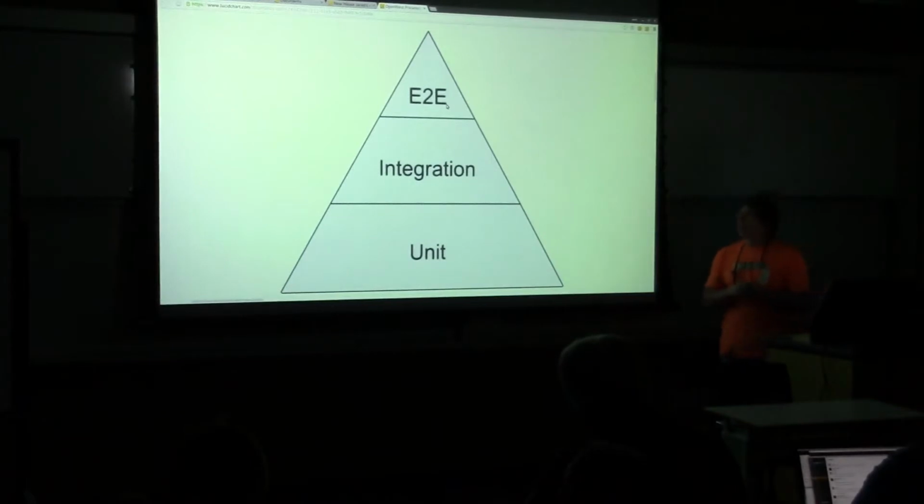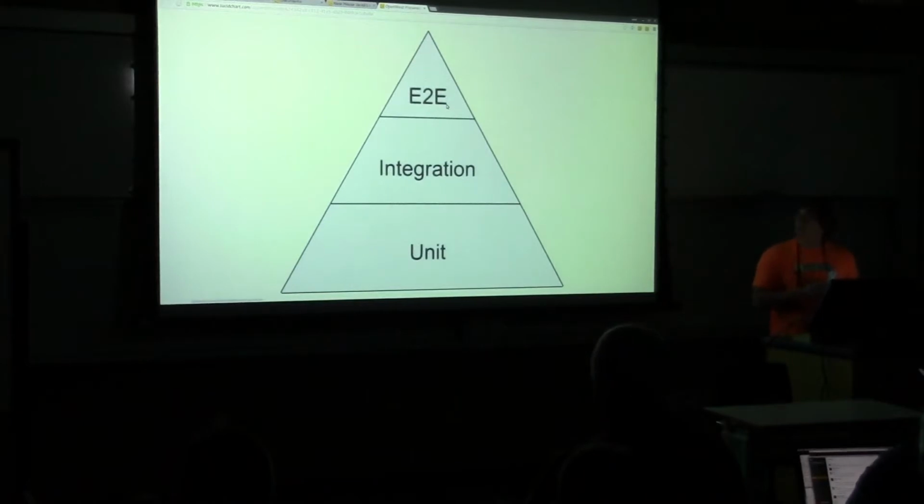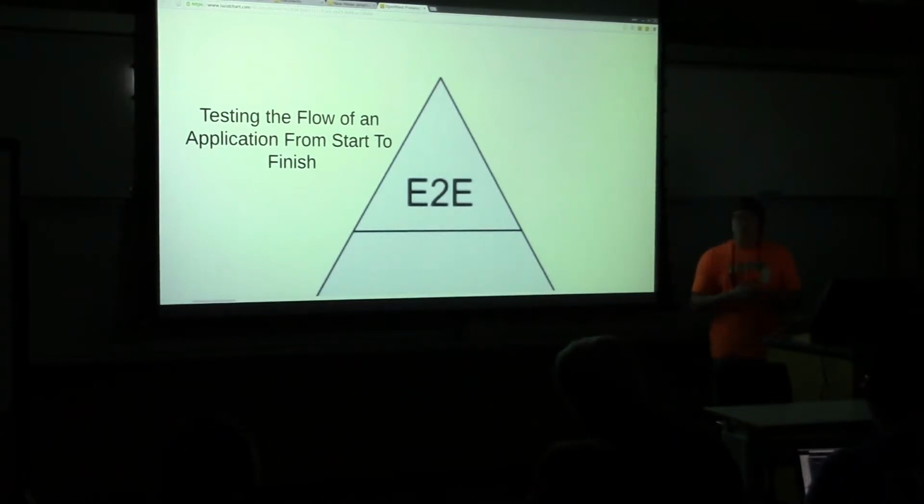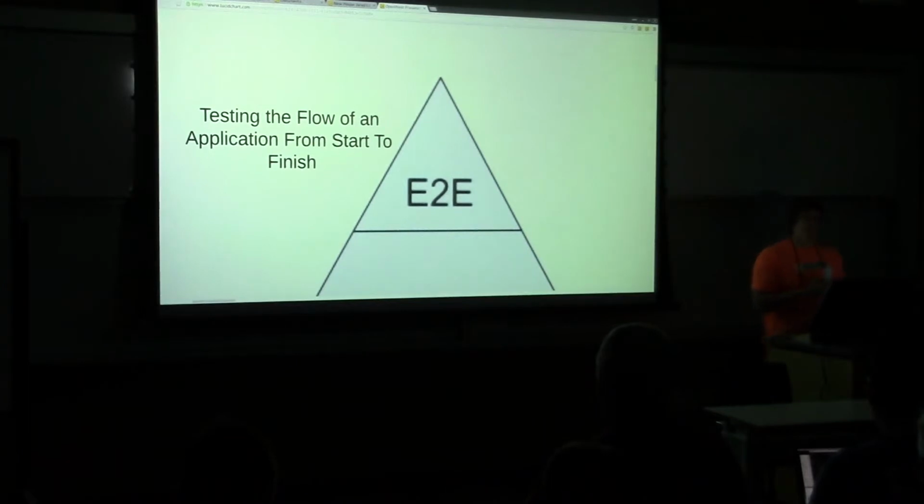Again, Andy talked a lot about our unit tests and our integration tests. With Selenium, we're specifically talking about end-to-end testing. So testing a flow from an application from start to finish. You'll notice this is at the top of the triangle. It's important to remember, we're not trying to test every little thing with Selenium. Our approach has been to just take the happy path, make sure the site's up and running, make sure all the various features work, not trying to test a lot of very intricate cases.